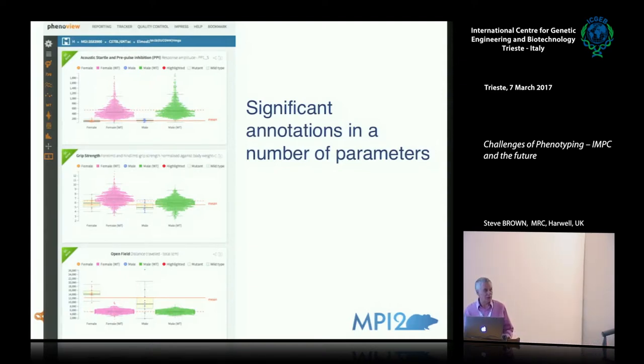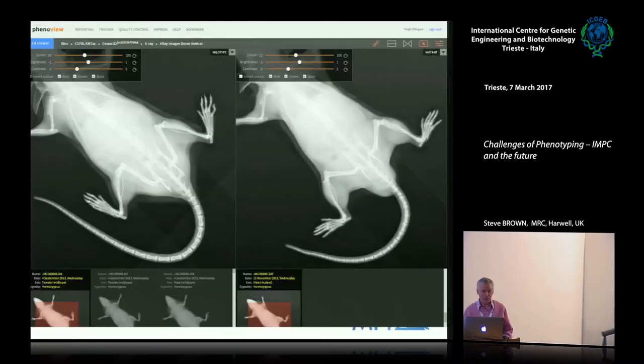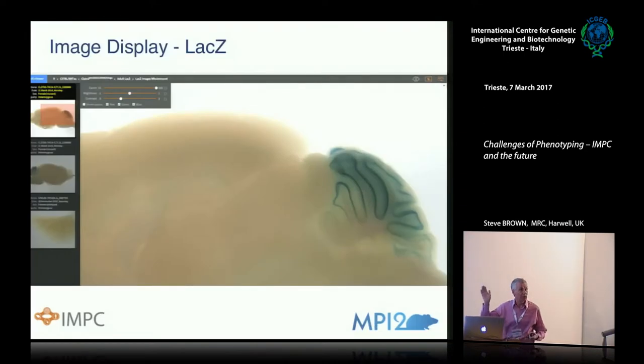You can go and look at all sorts of other data. You can drill down to see the X-ray images for each mutant. As I mentioned in my phenotyping pipeline, you can look at the LAG-Z expression pattern. This isn't actually LMOD1, this is another gene, can't remember which one, with this beautiful pattern of expression in the cerebellum in the brain. So go and play with it.